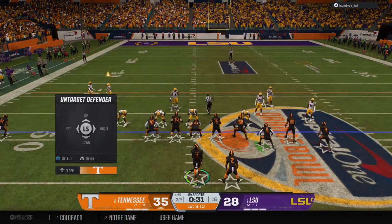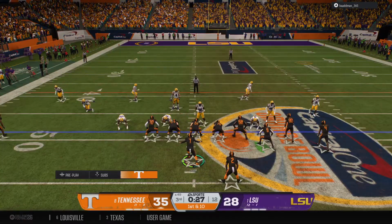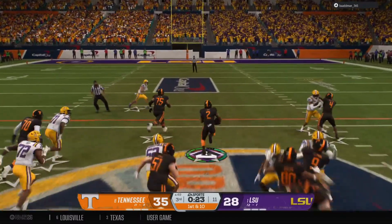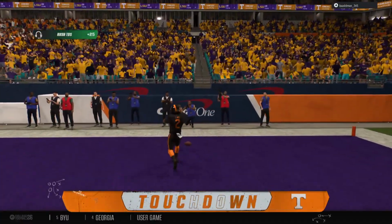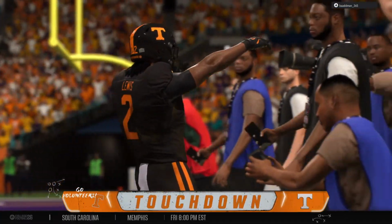Back-to-back chunk plays to begin the drive. The defense on their heels. Now they're running on the toss. Breaking free at the 35. Breaks free over the right side. Can they chase him down? He takes it all the way to the end zone.